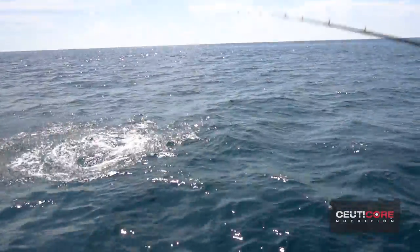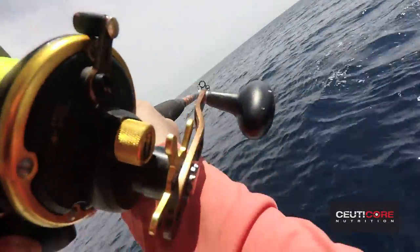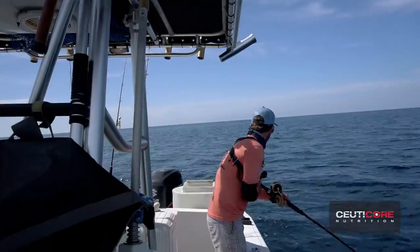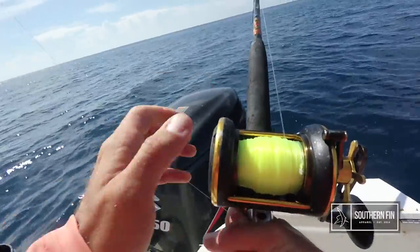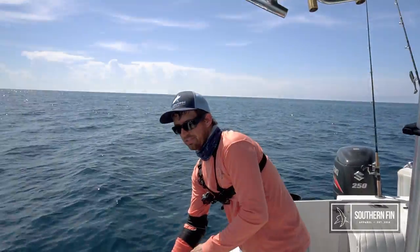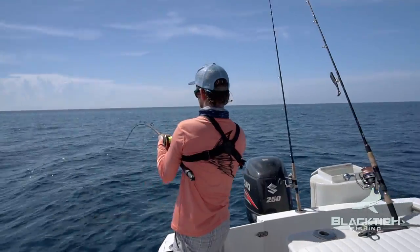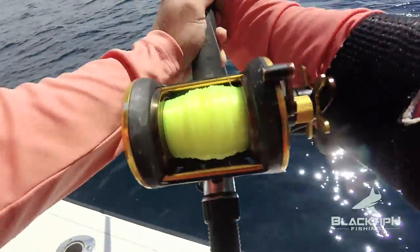Fish on. Oh my gosh, dude, we got a giant. We got a huge cuda right here. I'm trying to clip these rods. This is a great fish to end the day with right here, guys. It's like a 50-inch barracuda. It's a monster. Oh, it's a giant. That's a big fish.